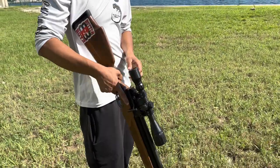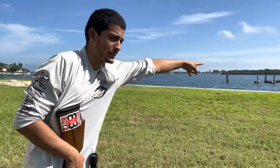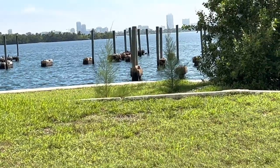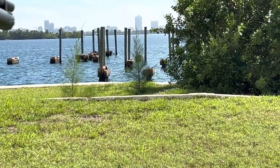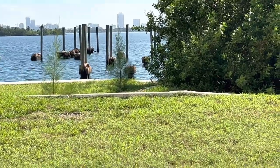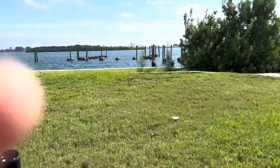Here. I wanna go there. No, it's not right there. No, right there. Can I go? Paikito, vente para acá, vente. You're gonna go get that one, baby. Got one behind it.